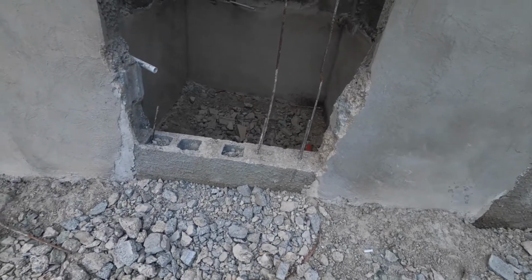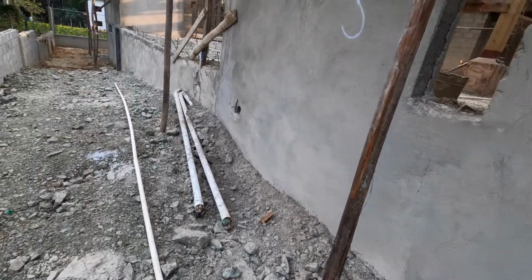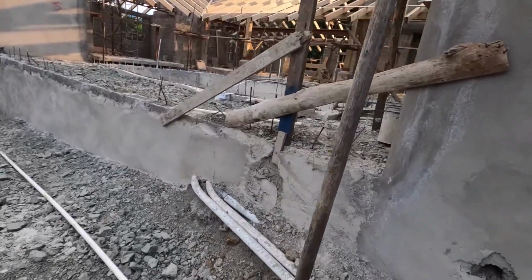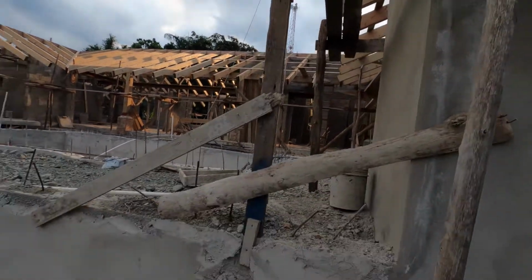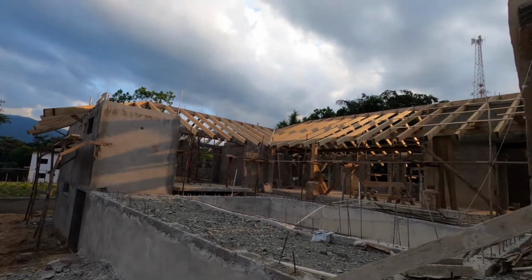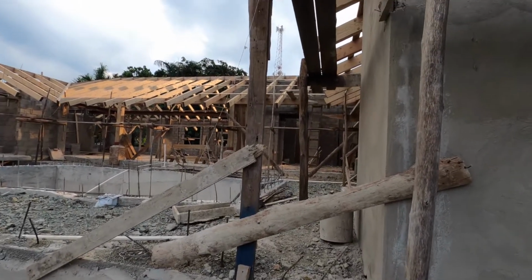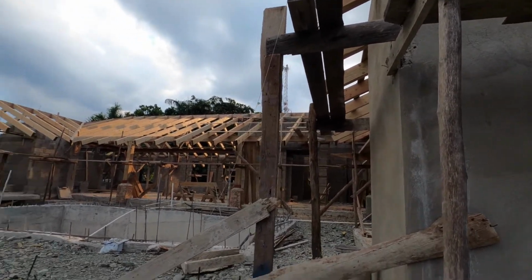And a lot will be built up to about that level, or even higher. You'll be able to see that this area is where there's going to be a door. This wall will continue up for another 8 feet to cover this side of the house. And there'll be a door right there, and maybe some steps going up to the door as an entry into the courtyard.